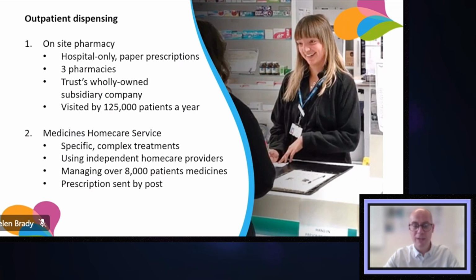So the dispensing of medicines to outpatients in our hospital is organised using either the on-site pharmacy or a medicines home care service. The majority of the dispensing happens with the hospital-only paper prescriptions at the on-site pharmacy. And there are 3 pharmacies which form the Trust's wholly owned subsidiary pharmacy company.